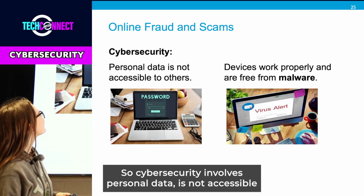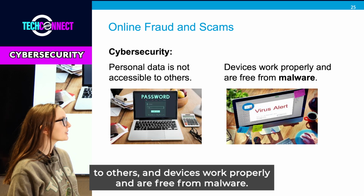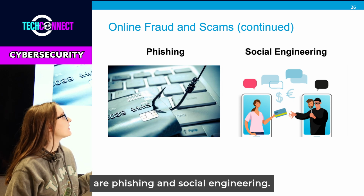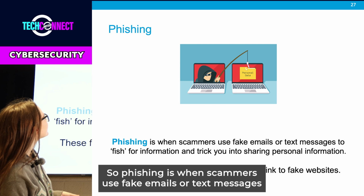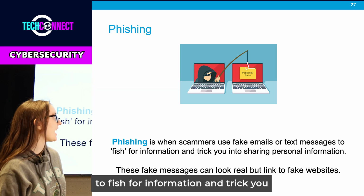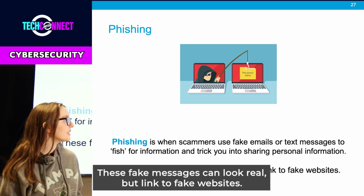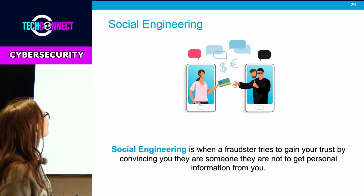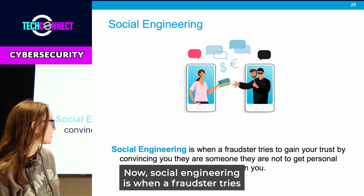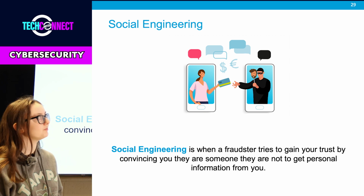So cybersecurity involves making sure personal data is not accessible to others, and devices work properly and are free from malware. Some examples of frauds and scams are phishing and social engineering. Phishing is when scammers use fake emails or text messages to fish for information and trick you into sharing personal information. These fake messages can look real but link to fake websites. Now, social engineering is when a fraudster tries to gain your trust by convincing you they are someone they are not to get personal information out of you.